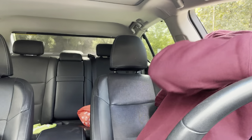We got an RX. Yeah, I think I'm perfect, man. Riding that thing perfect, dog. I like that silver on that RX, man. I'm starting to like the RX 350 for some reason. The SUV truck. I'm starting to like it, man. I ain't gonna lie.